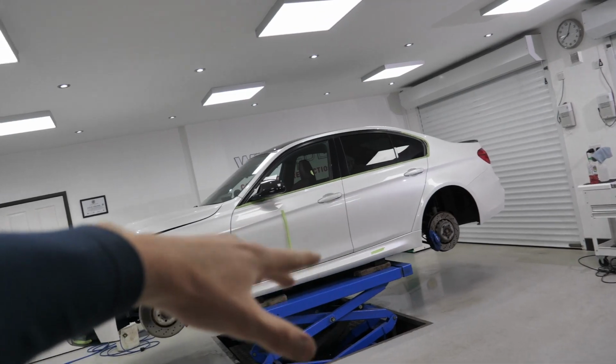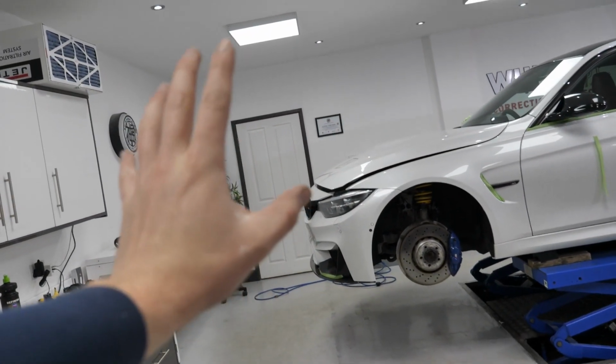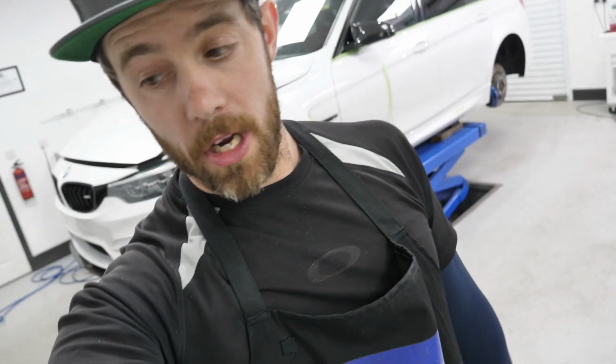But quiet jobs tackled, hybrid on the back end of the gloss black. Some of the bits in the back bumper, some of the bits in the front bumper yet to be completed. More of the same tomorrow.